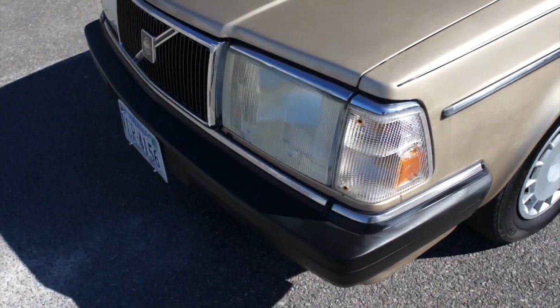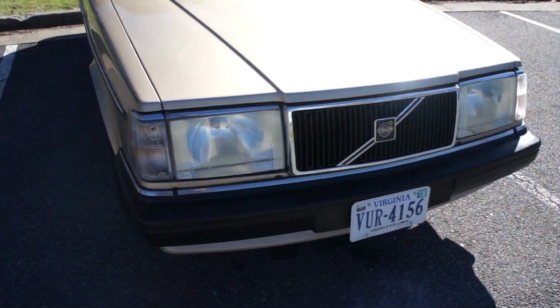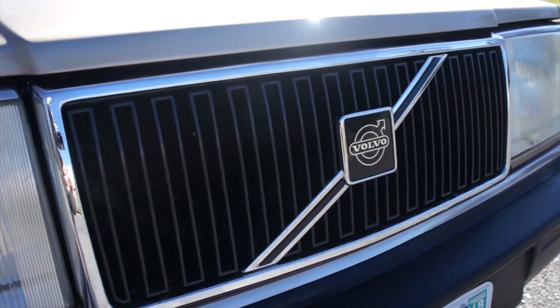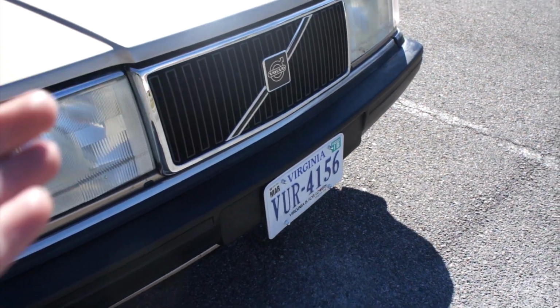And up front, it does have plastic headlights. The later ones with B-square headlights, they were plastic. I'll probably get new lenses eventually, but I did clean them up yesterday, and they came out well considering they are the original ones. Volvo grille, this grille honestly looks like it's been replaced. This logo looks brand new. And the front plate right there.